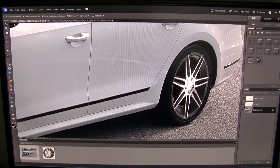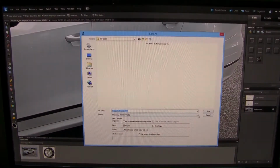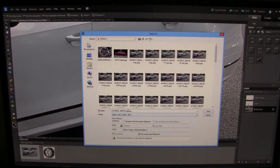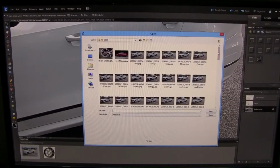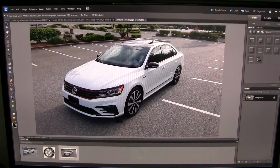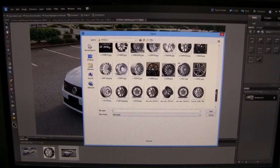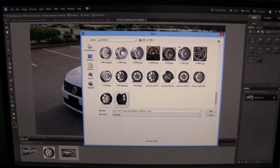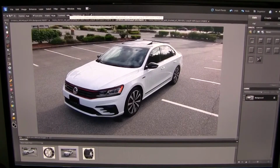Okay, now I'm just going to save the picture file, save as JPEG, give it a name, save. Okay, I'm going to open a different picture with the vehicle now, so I can see it from a different angle, like this one. I can use the other picture that we had, this one. Basically I'm going to do the same steps on a different angle.